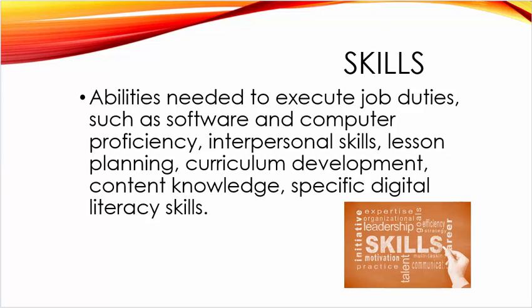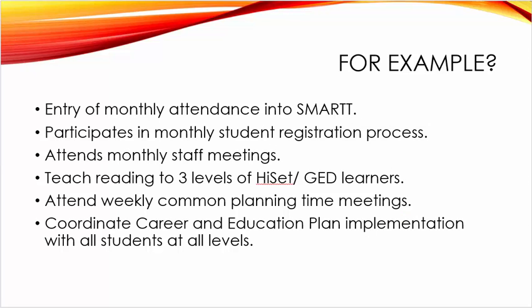This section of the job description lists and highlights specific duties to be performed. For example, entry of monthly attendance into SMART, participates in monthly student registration process, attends monthly staff meetings, teaches reading to level 3 of HiSET or GED learners, attends weekly common planning time meetings, or coordinates career and education plan implementation with all students at all levels.